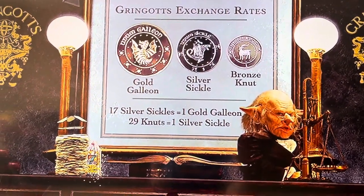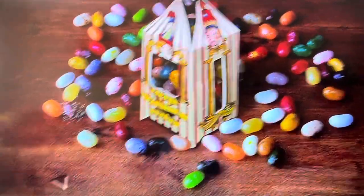Before we click on the coins again, though, there's another Bertie Bott's Every Flavor Beans thing here. Let's take a look at that.